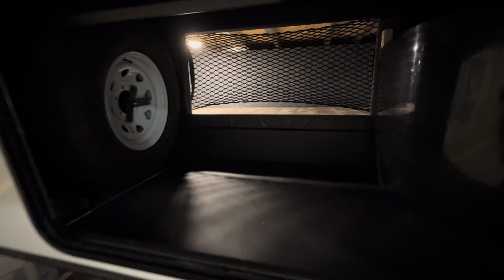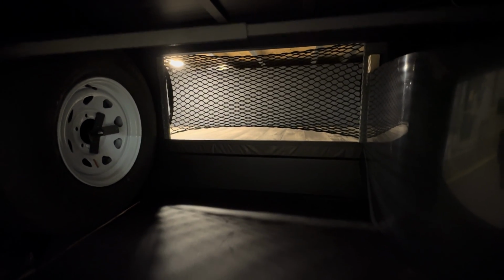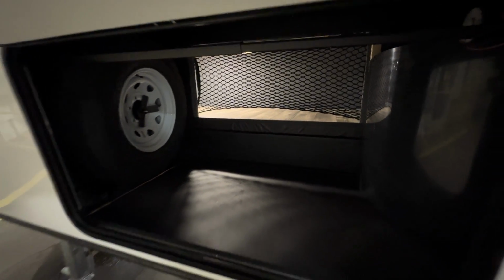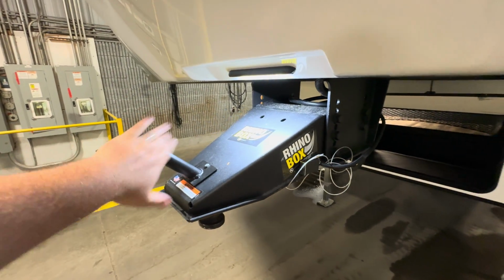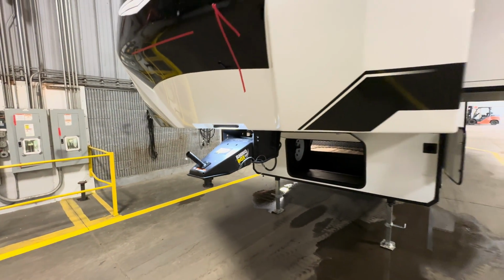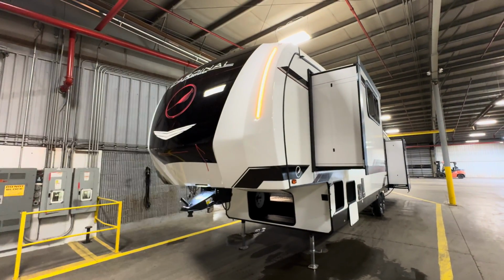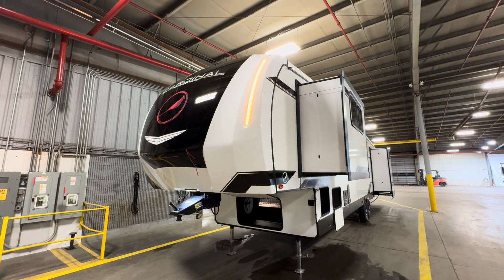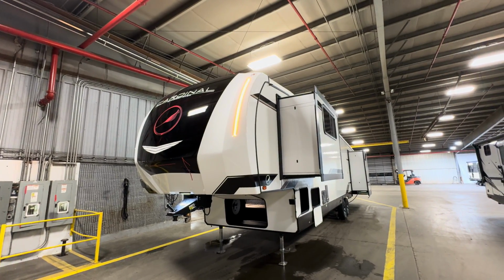Not pass-through, I guess, but storage up in the front. So if you want to store some things, but maybe they're some of the dirtier things, you can keep it away from the rest of the storage. Rhino pin box, a little LED light, and a little American flag holder, hopefully. Never know the way this country's going. And then you have the LED lights running up the front, a pretty aggressive front cap. I think it looks really nice, that Cardinal, the black with the red, just looking sharp.